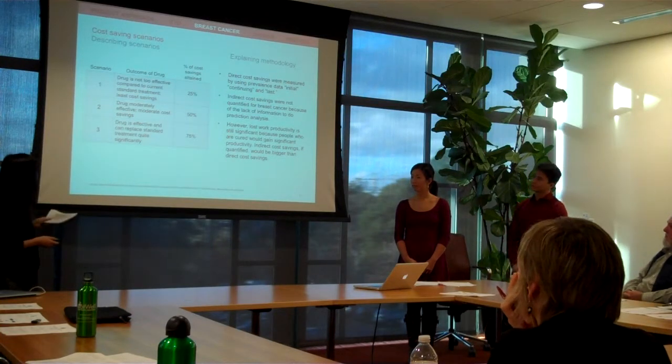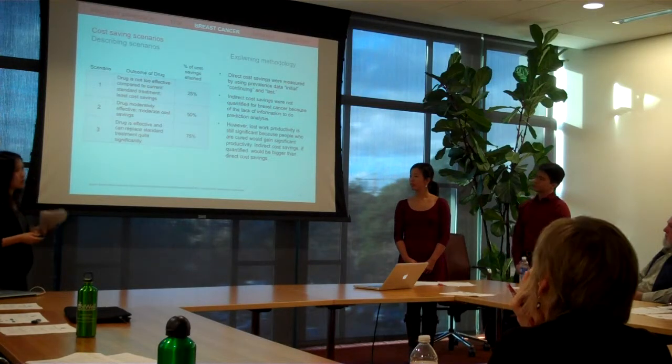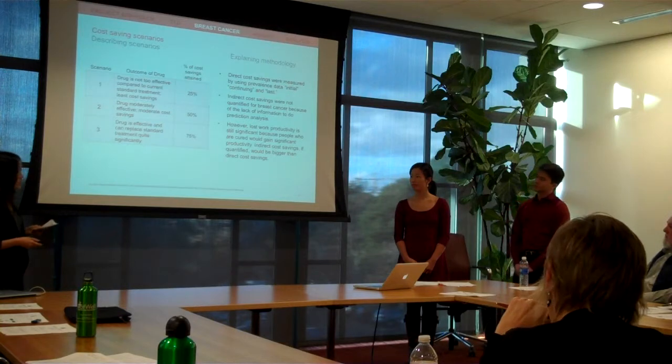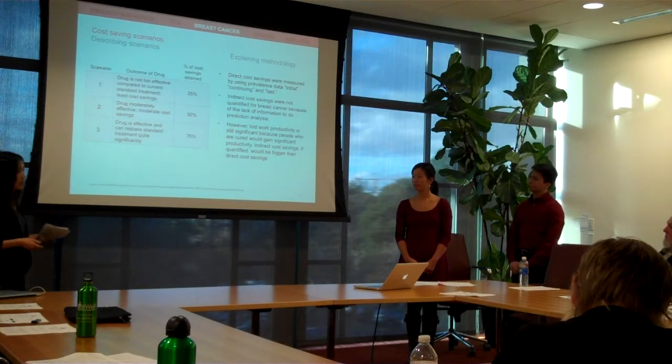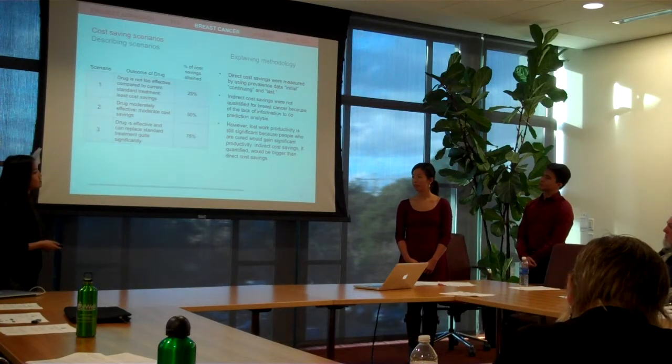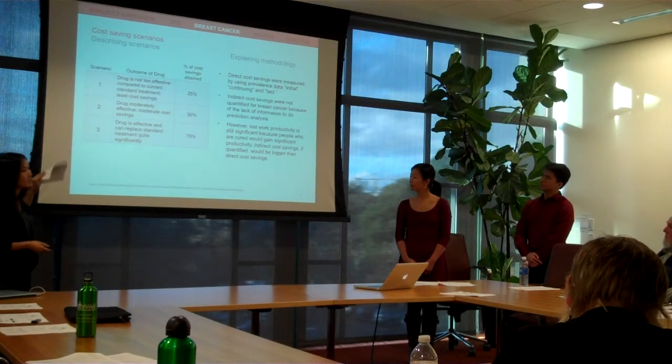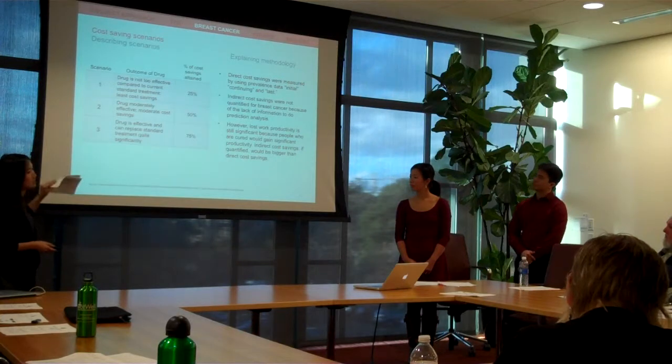And for scenario 2, it is moderate at 50%, and scenario 3 is at 75%, which means that the drug is significantly effective. So scenario 1 is the least effective and has the lowest percentage of cost savings, and scenario 3 is the most at 75%.